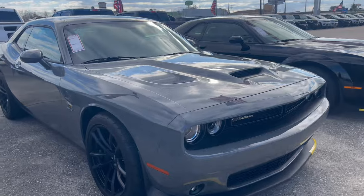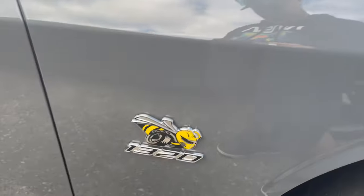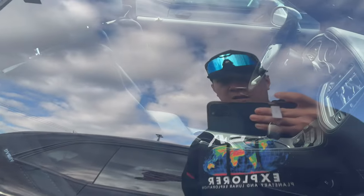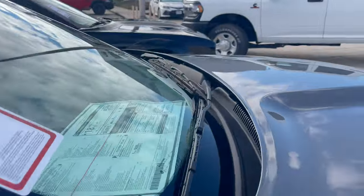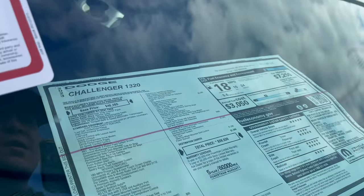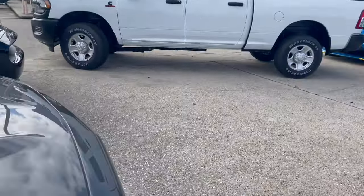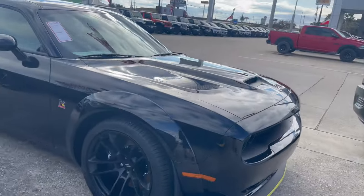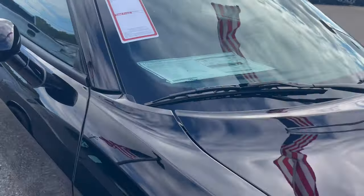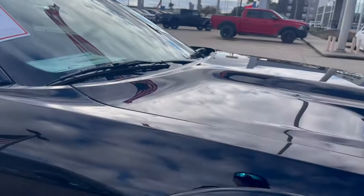See this one, dude? It's a 1320. Boy, hold up. The 1320, just so you know. That's different right there. Interior looks clean. I'm gonna say 60 for that. They want 59, 60, 630. That ain't bad. So much for this white body over here. They want 65 for the wide body kit.